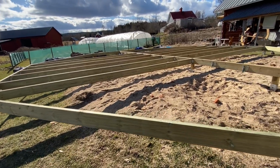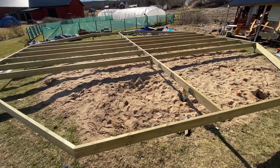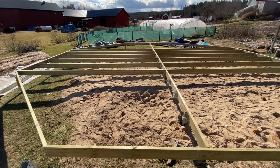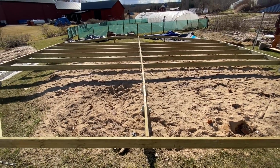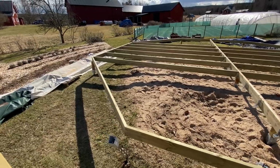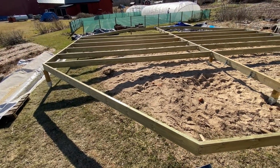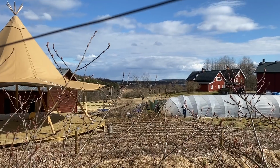Okay, turns out someone made an error with the measuring. And unfortunately, when you're working with precision plans, there's no room for error. So we've basically spent double the time messing around, cutting pieces down to the correct length. One of them days.